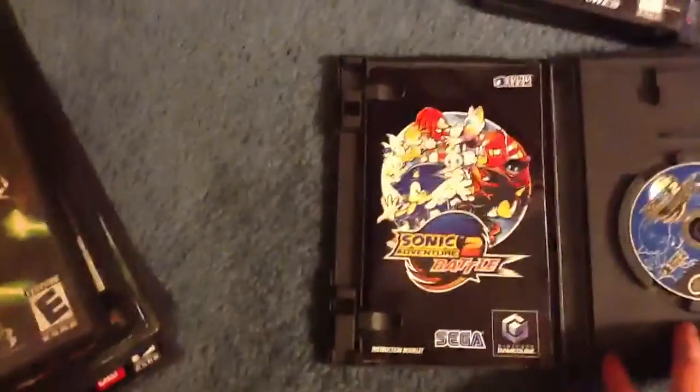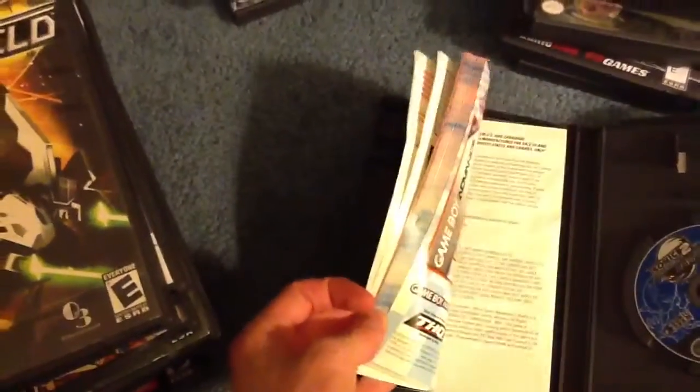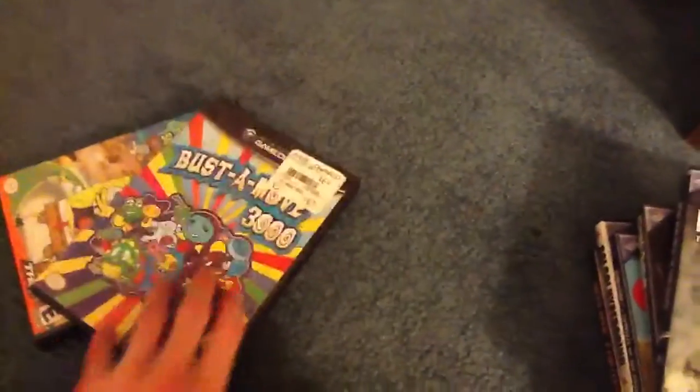Of course, these games are complete with all the Sega cards and all the precautions and stuff, so yeah. And this one is in beautiful shape, like no one played it. Like look at this. Pristine and beautiful condition. See, it's made by Taito right there.